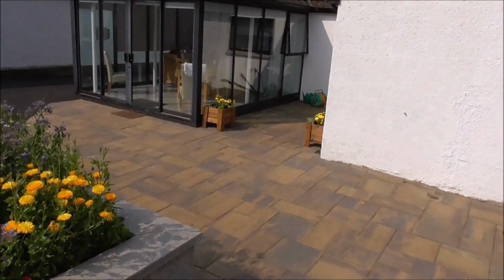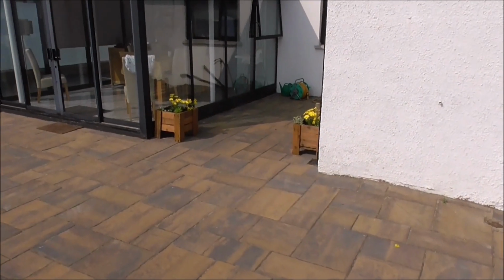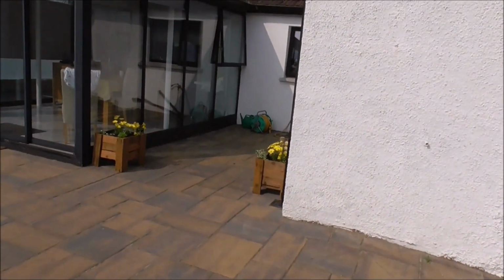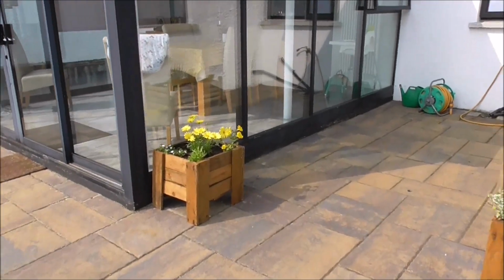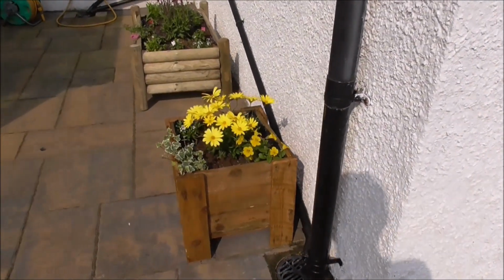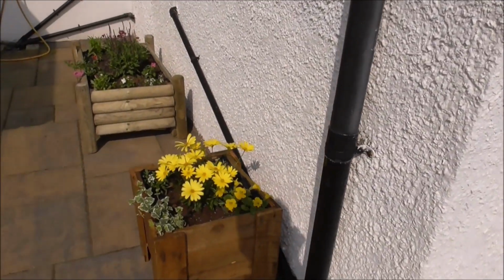And there's the two planters that Ben and I, just watching myself going down these steps with this hip of mine, there's the two planters Ben and I constructed from a pallet. So I'm thinking of doing another different style of one.